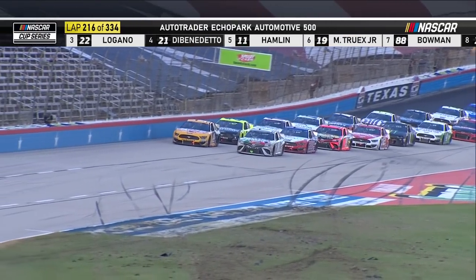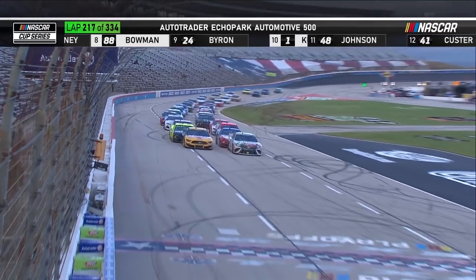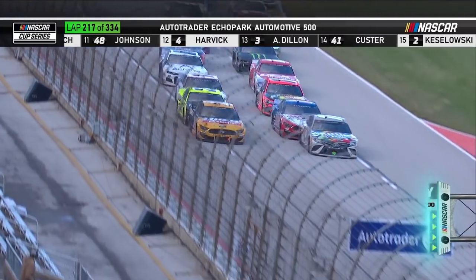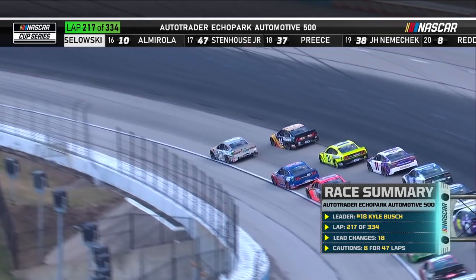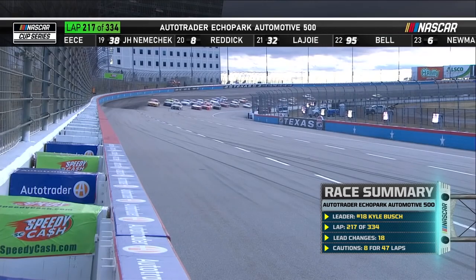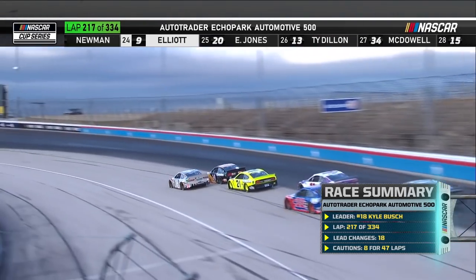Kyle Busch on the inside, Clint Bowyer on the outside as they get ready for the restart and underway with the final stage. Big push from Matt DiBenedetto in the 21 on that 14. Is it enough as Kyle Busch on the inside still holding on to the lead? The second lane has started to become the preferred lane in 3 and 4. Let's see if Clint can make it work.